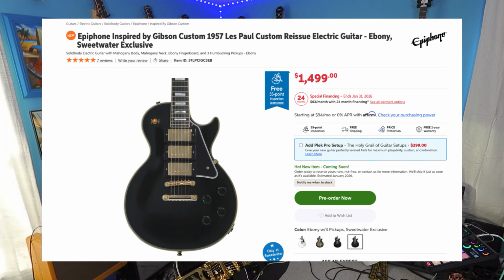And then I found on Sweetwater's website that you can get what they're calling a 1957 Epiphone Les Paul Custom Black Beauty with the 3 pickups. Now the difference is that would be more of an Epiphone Gibson Custom Shop. That has the open book headstock and the 3 Gibson USA custom buckers. That's on Sweetwater as of now, January 1st, 2026. You can get it right now, but they're $1,500. So they're in that Gibson inspired by Gibson Custom Shop price range, if you're looking for something like this but with the USA pickups and the open book headstock.